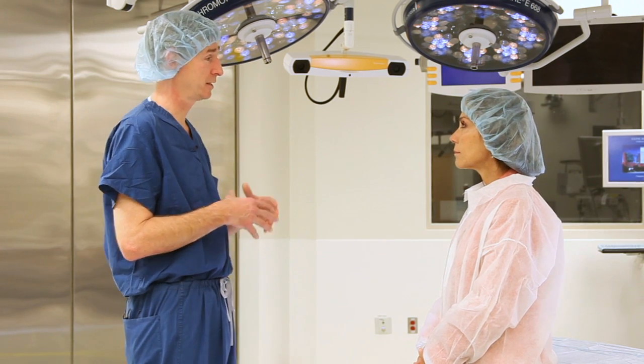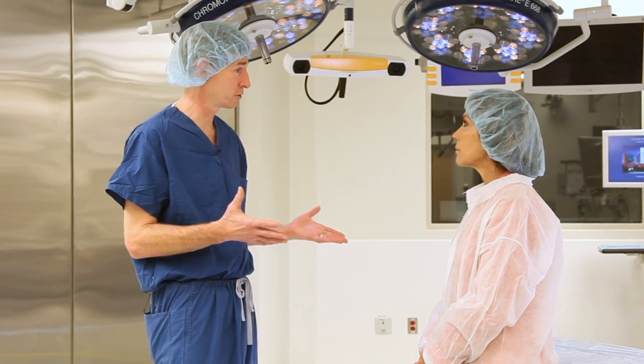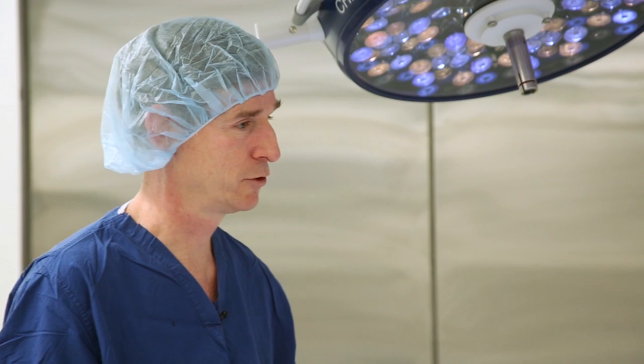And it has an MRI scanner within the room that can slide out and do an MRI scan on the patient during the surgery. The advantage of that is that the surgeon can get an update about what he's accomplished, and if he had planned to do more, he can then do that during the same surgery. So a big advantage for the patient.